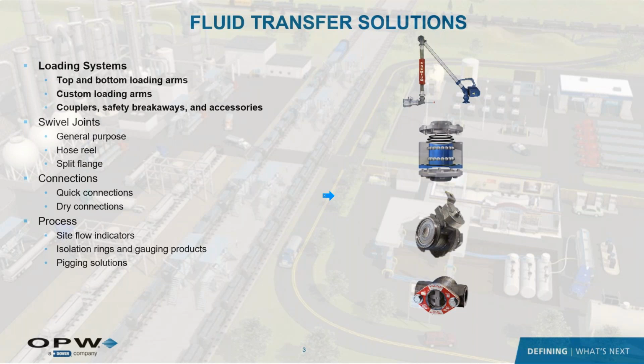The other big part of our business is connections. So we make a lot of different connections that are used throughout the movement of bulk chemicals. From a quick connect, just a simple cam and groove fitting, the cam lock. I'm sure you're familiar with a cam lock connection. The cam lock was invented by OPW many, many years ago. Lots of people make them today, but we kind of invented that, and we have a whole host of different connections depending on the different fluid that you might be handling. So in summary, if you're moving bulk fluids or handling bulk fluids, we make the equipment to help you do that. That's what we do. But today's session is really going to focus on loading arms. So let's jump right in.